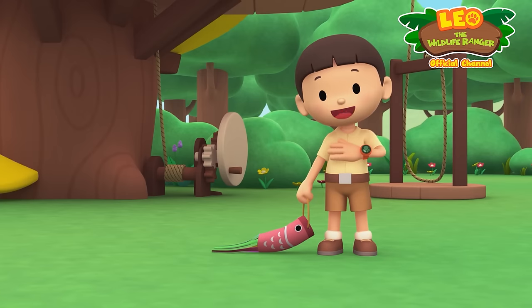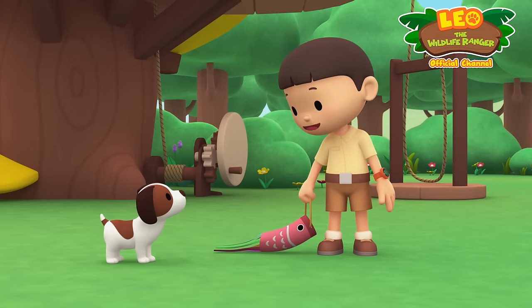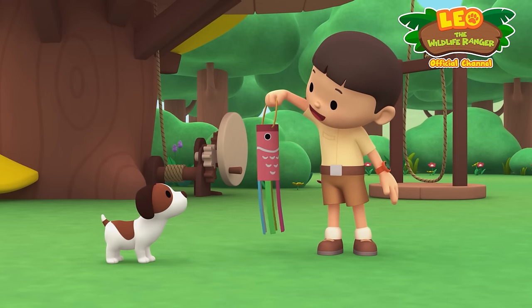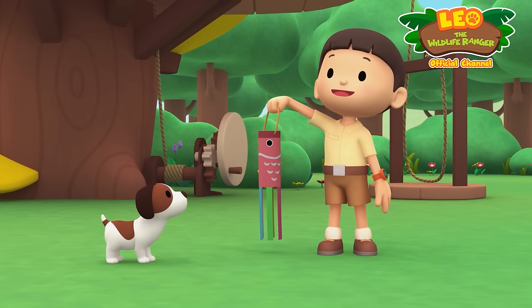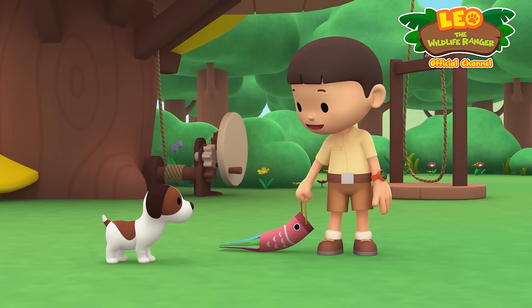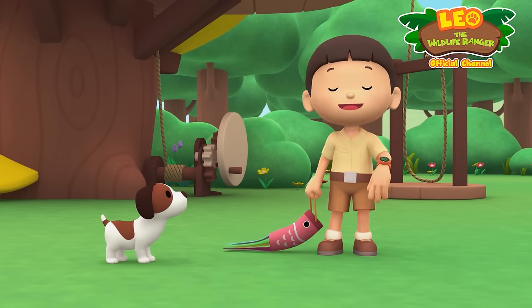Hi, everybody. My name is Leo. I am a junior ranger. And this is my puppy, Hero. Oh, this? This is a windsock for our garden. We can use it to see the speed and direction of the wind. See? Now, I just need to find a good place to hang it. Why don't we look for it together? Let's go.